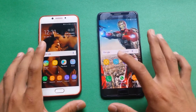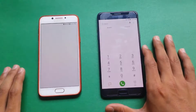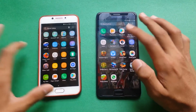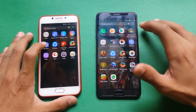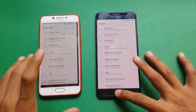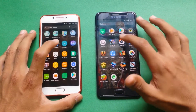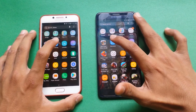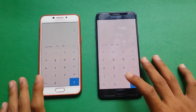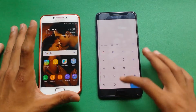And let's start some low applications. Here we go, phone dialer, and C7 Pro is faster. Let's open another application, System Bit, and you can see C7 Pro is again faster. Let's open calculator, and I think it's a tiny bit faster on the C7 Pro.